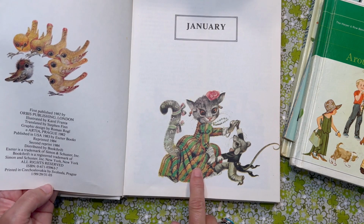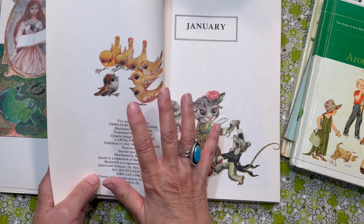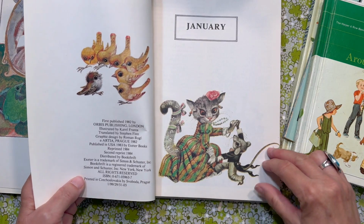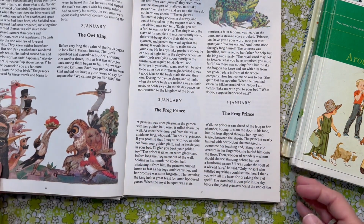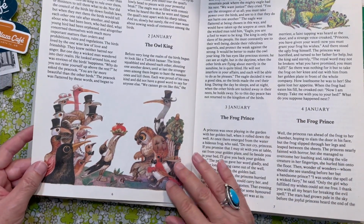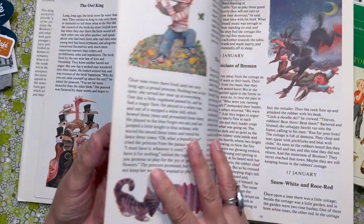But look at how fun these illustrations are. They are whimsical. They just have a very particular style. Look at the faces on this little cat and this little mouse here. I thought they would be really fun to use for more modern mixed media type projects. They just have that vibe. This is going to be a really fun book to go through and fussy cut.